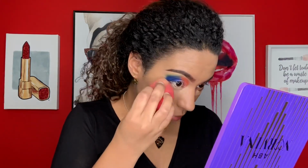So now for concealer, I'm using my Tarte Shape Tape in the shade Medium. I wonder when Ulta's gonna have another Shape Tape sale, because I need a restock soon. So now to set my face, I'm gonna use the ABH Loose Setting Powder in the shade Banana. I've actually been really liking this powder because it really blurs out your skin and just makes you look so airbrushed.